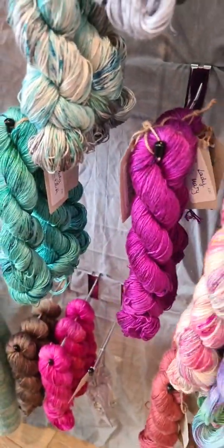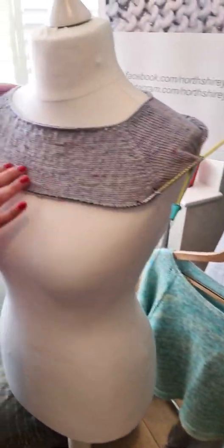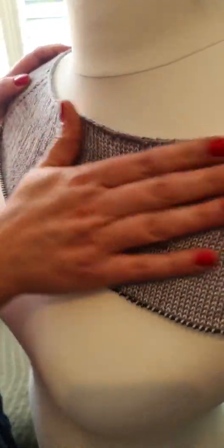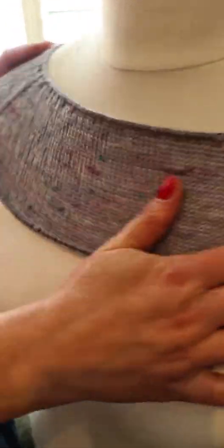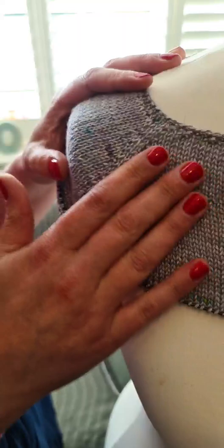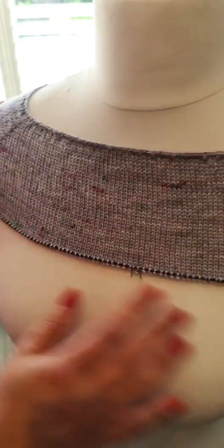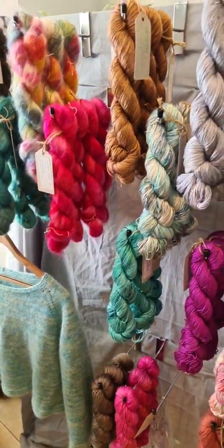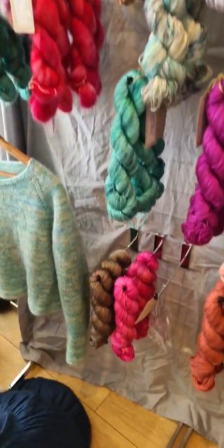And these ones will all knit up similar to this in that they don't have speckles all over. It'll sort of be the main lush background colour with some speckles. And the silk just knits up ever so neatly. It's just lovely. I can't wait to finish this and wear this. So these are these ones. They're all 4-ply mulberry silk. And then I've got a couple more things to show you.